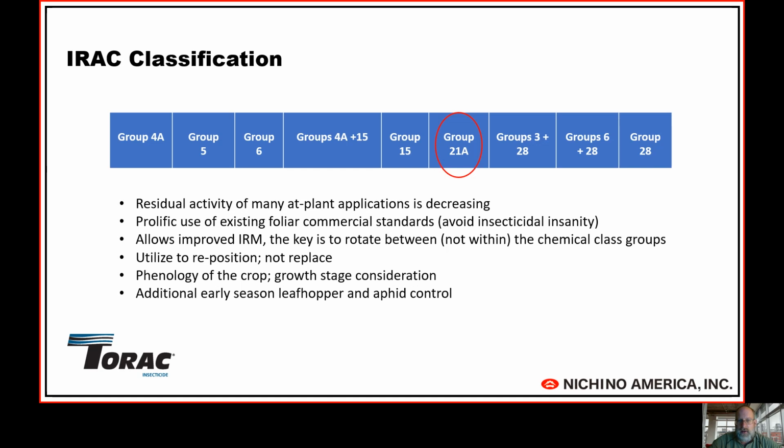There's been a lot of prolific use of many of the foliar options available to the market. You see I have written in there to avoid insecticidal insanity. We all know what insanity is, but insecticidal insanity is using the same product over and over again and expecting the same result, which we know doesn't happen when certain chemistries are overused. It allows for insect resistance management. The key is to rotate between, not within, the chemical class groups. So mixing a 28 with a premix of a 28, or a 15 plus a 4A and 15 in that example, may not be the best choice for IRM.